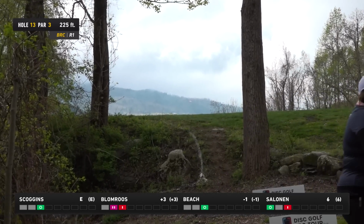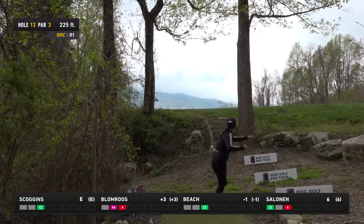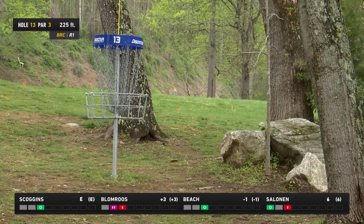Looks like Emily playing it safe. I don't know if she quite got as much turn as she wanted to off of that. Yeah, because there's no way she's playing it for par. Right. I don't think so. This is honestly kind of a tough shot.